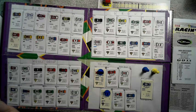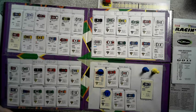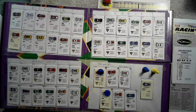Alan Kulwicki and DW. 7 and 11, top group. Dave Marcus and Brett Bodine. Joe Ruttman and Davey Allison. 98 and 28. Ricky Rudd and Tim Richmond. 26 and 27. Harry Gant and Dale Earnhardt, 33 and 3. Benny Parsons and Buddy Baker, 72 star and 88. Terry Labonte, Neil Bonnet, 44 and 12, does the middle group.